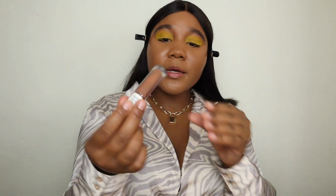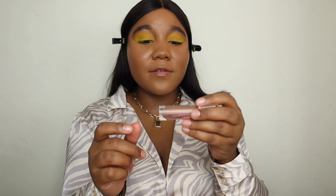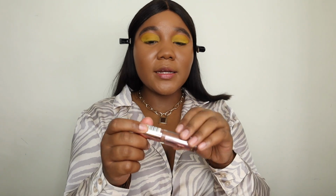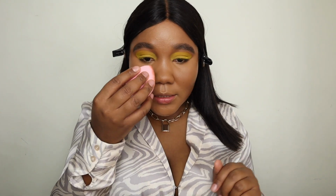I'm gonna go in with the same concealer, Conceal and Define, in the shade C14, and we're gonna use this to contour. But before I do that, oh my gosh, you can tell I haven't done makeup in a while.